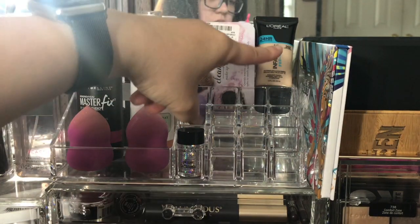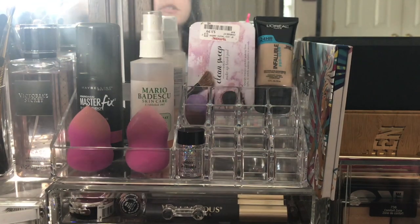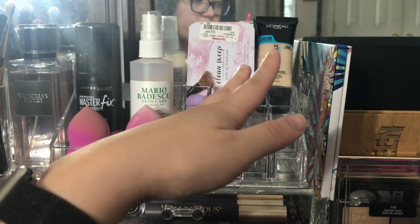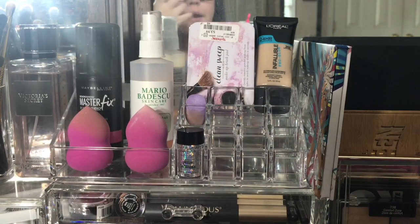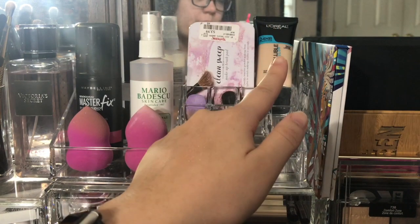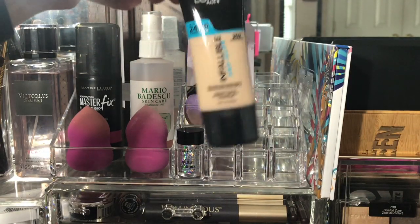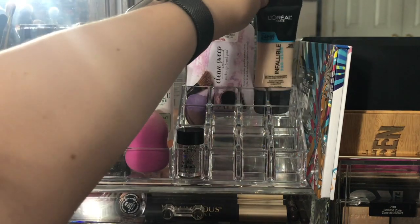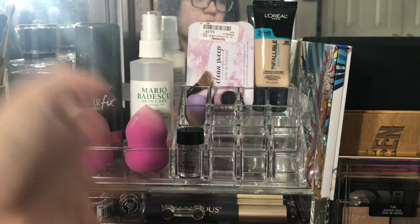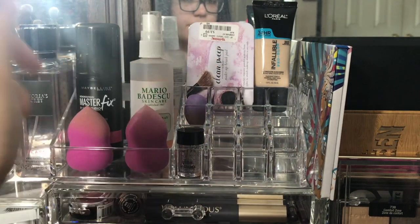And then I have my foundation, which, okay, so story about this. I got a color match from Ulta, and I am loving the foundation, but it's just not my shade. So it's a great foundation, but it's just not my shade. So I'm gonna keep this one and just get another shade, and maybe I can mix them together and maybe it'll work, but I need to get a lighter shade than that because I'm pale.